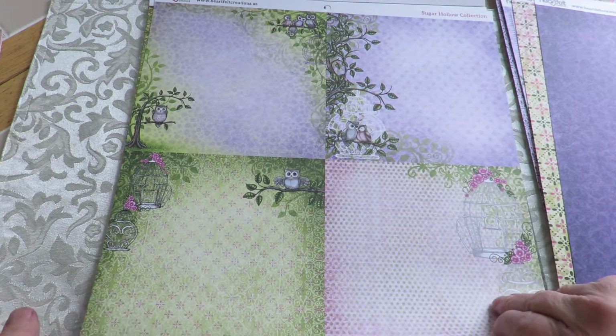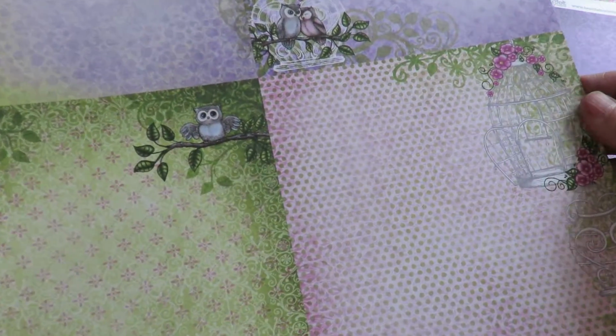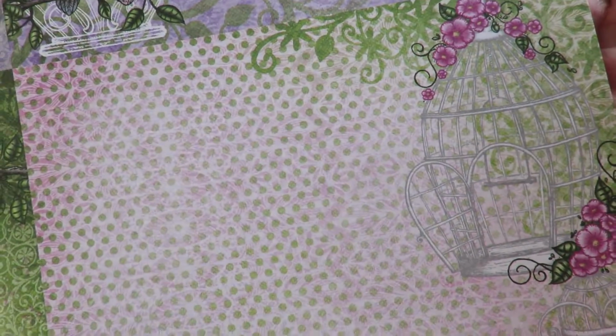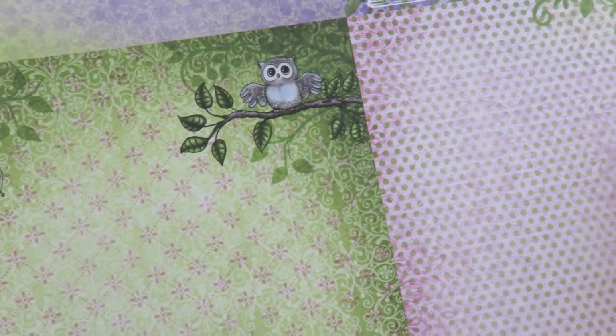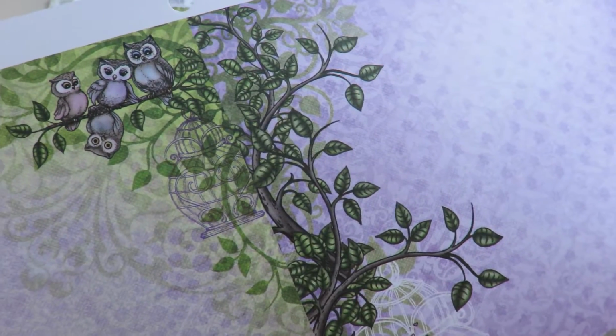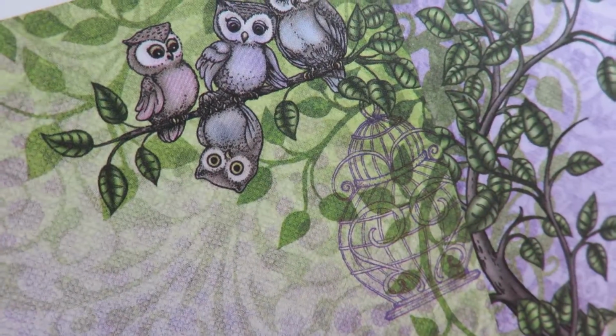Here's your 6x6s, so no matter what kind of card or layout or project for home decor that you're making, there are papers already set up for you to just jump into your project. I really think that guy hanging off the branch there is just so sweet, and I'm so glad that they made the stamp for that as well.